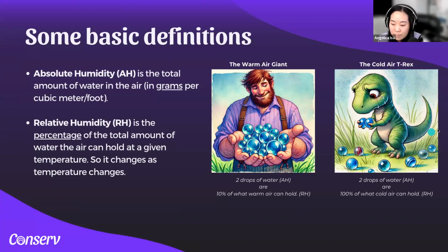And then relative humidity is the percentage of the total amount of water the air can hold at a given temperature. So if you think of warm air as a big giant with massive hands and cold air as a T-Rex with two tiny hands, then you can think of them as how much water can they hold, right? So warm air can hold a lot of water and cold air can hold less water. And these are the two extremes. There are giants and dinosaurs in the middle as well. But these are the two extremes. A big one, warm, lots of water. The small one, just a little bit.